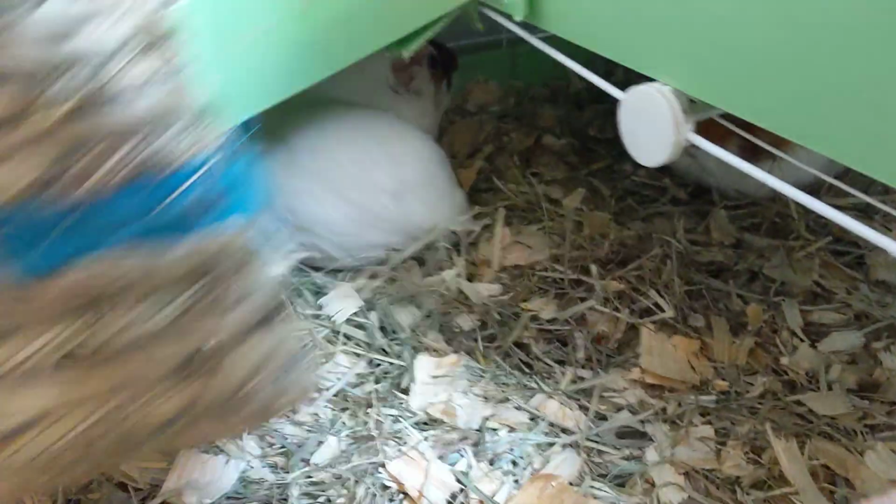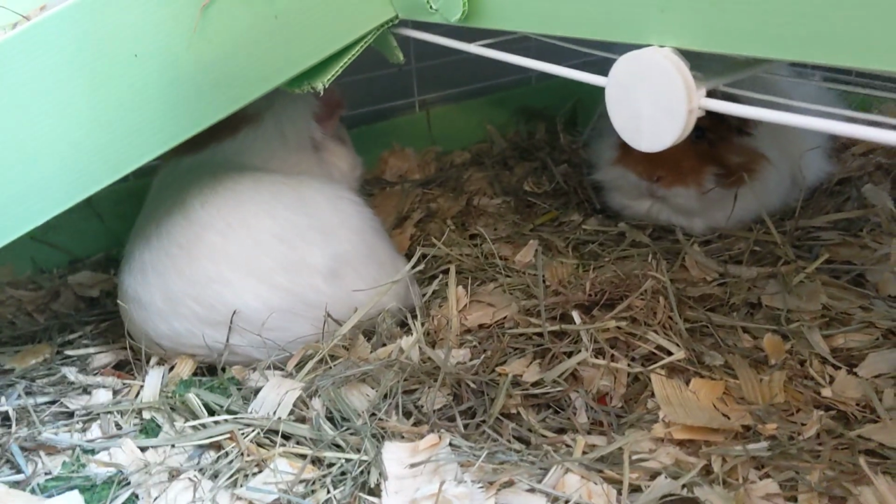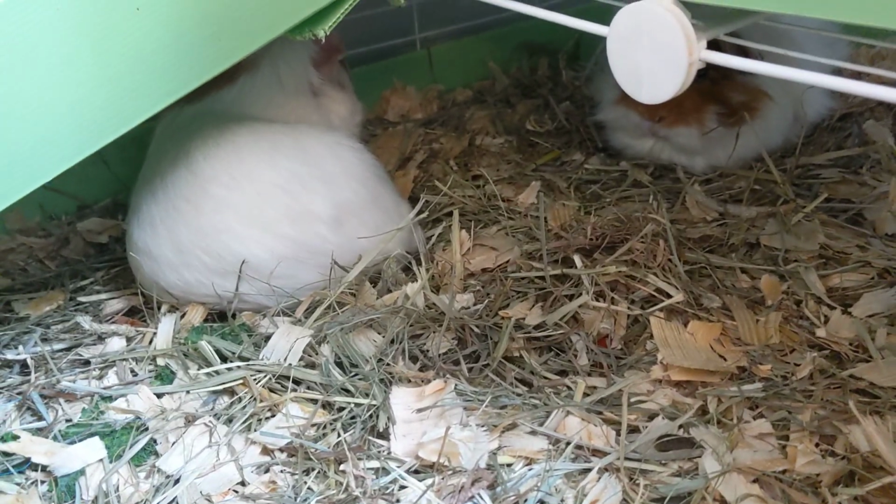Guys, what the heck is going on in there? Rooster, leave him alone. He wants to sleep, Rooster.